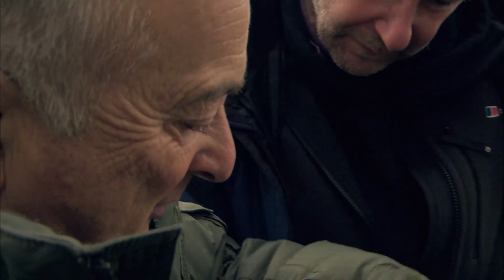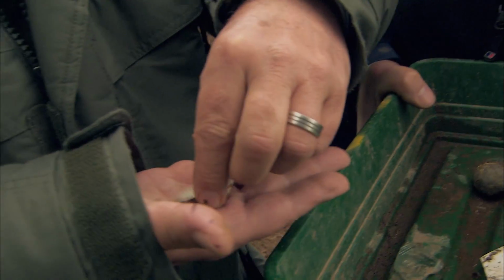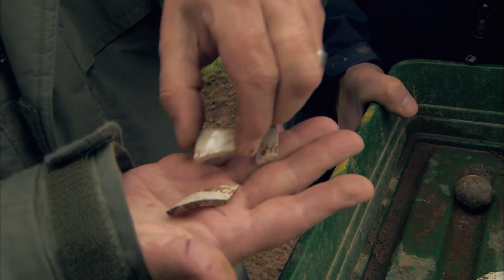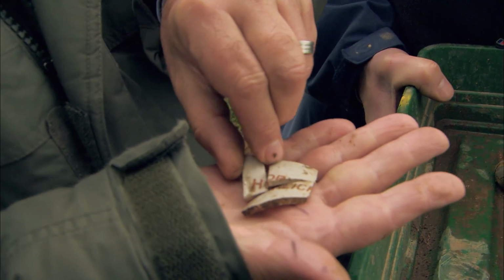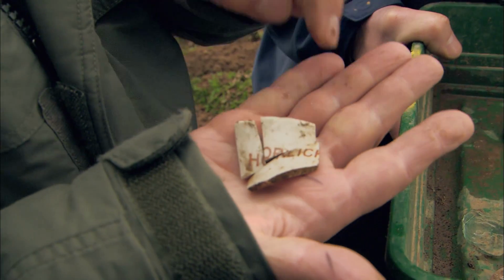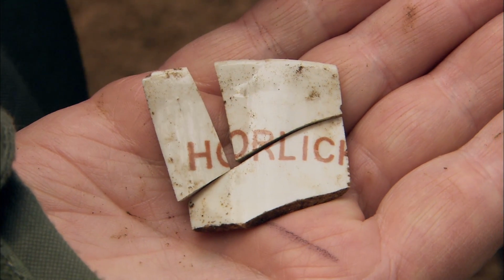This is actually my favourite. You've got 3 little pieces of pottery. What could that word possibly be? It's Horlicks. It's cold, it's wet, it's miserable. You've been out all day doing training. Actually, if you go up to the YMCA hut or the Church Army hut, there's probably a nice local lady who will serve you a warming mug of Horlicks as a bit of comfort.